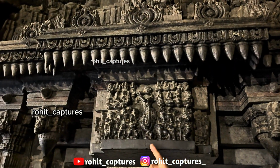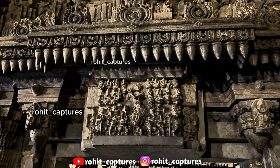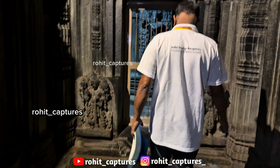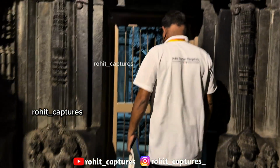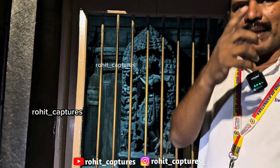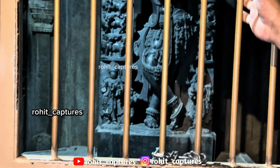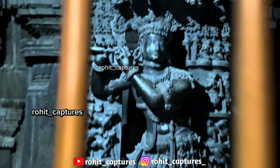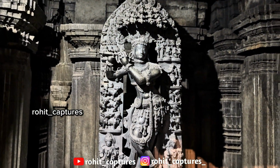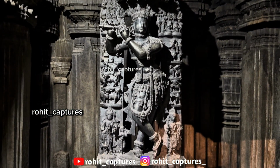First they carved the miniature or model. Then they carved inside the temple. You can see what we see in the outside model, the miniature. The same statue, here we have a bigger one. You can see the beautiful statue of Krishna called Venugopala. Here he is playing the flute, but the flute is broken now, starting from the mouth. It's broken now. The chin is also a little bit damaged.